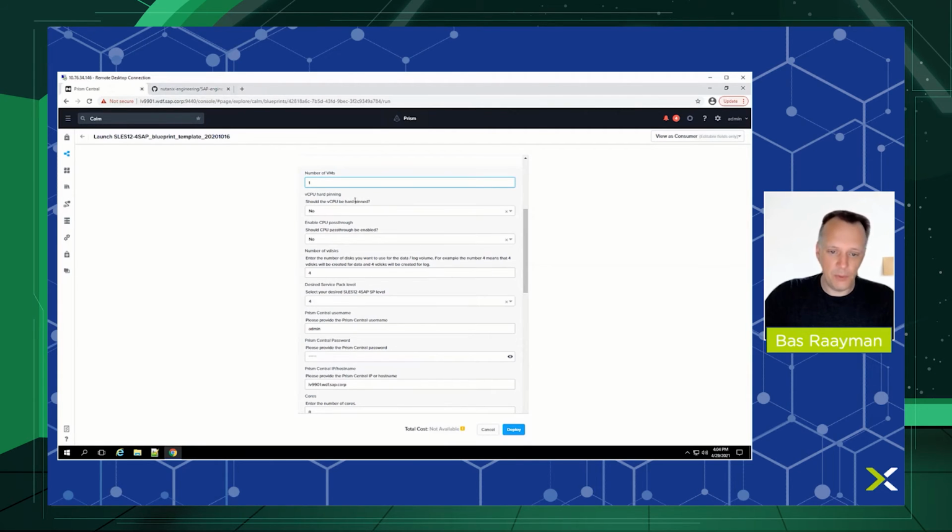So should a vCPU be hard pinned? Do we need CPU pass-through? The number of disks that we leverage. For example, we can say we're going to use 6 virtual disks that will back data and 6 that will back the log volume for the database, so that we can even test different versions of best practices, because as our software evolves, some of these things might change. And especially in our role in engineering, we want to ensure that we're relatively flexible in the combinations that we can test.